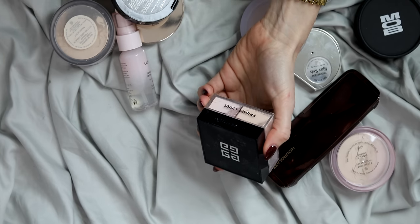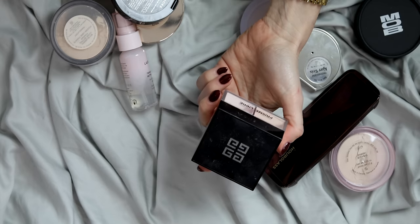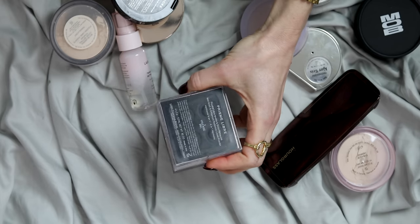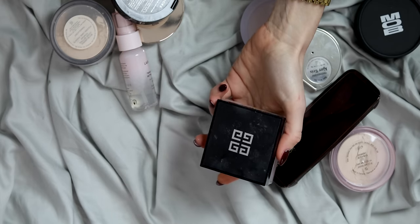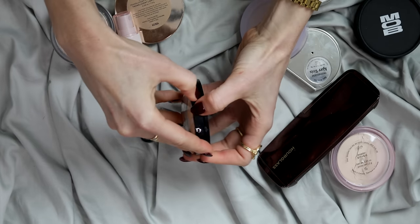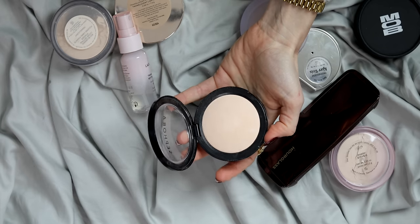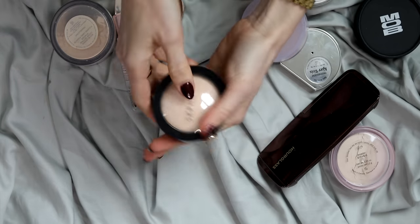Besides the Kosas, this is pretty much number 1.5 on the list. This is the Prism Libre Voile Rosé. I love it so much, and obviously I'm keeping it. This is the Sephora powder. This is the one thing that I bought from the Sephora collection that I didn't totally love, and it's just because it's made for someone else, so passing that along.